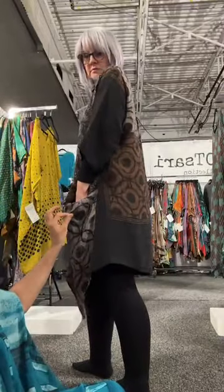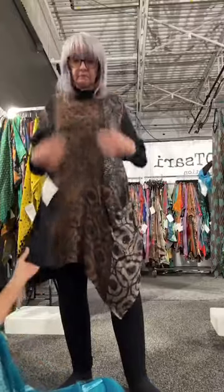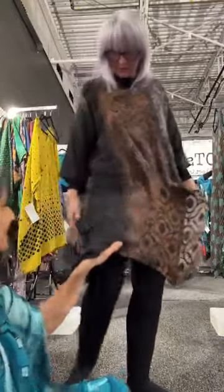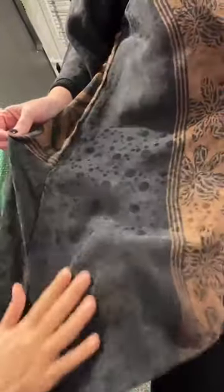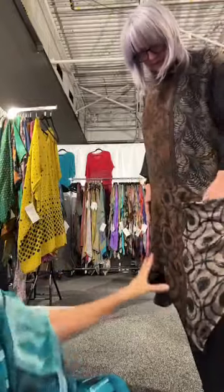In the summer, I would pair it with the taupey colors, and in the winter, I would go with the darks. And I love that. I think I've shown you guys this fabric before, how it's got the little circles, like bubbles, that are woven right into the fabric. It's beautiful. Great silk on that. Yeah, it's gorgeous. I love that line down through the front.